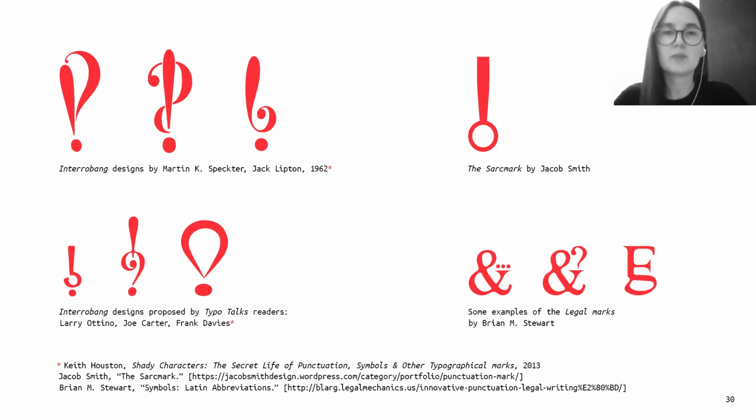The most widely known mark overviewed in this part of the presentation is probably the interrobang. Designed by Martin Speckter in 1962, it represents a combination of the question and exclamation marks merged in a single glyph. Here are a few examples of interrobang designs proposed by him and the journal readers. By the way, this sign is used nowadays as a logotype of a few companies. There are also other new punctuation marks available online that aim to address narrow tailored purposes in text communication, such as SarcMark or the set of legal marks.